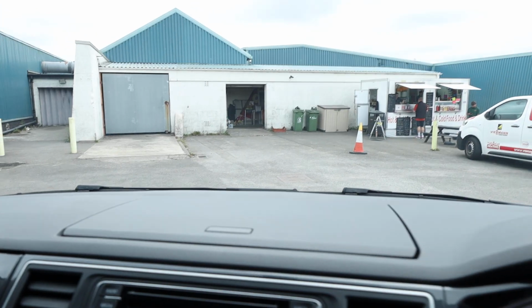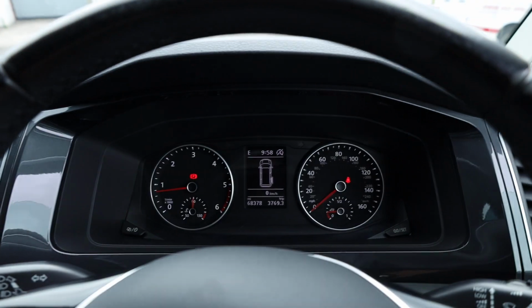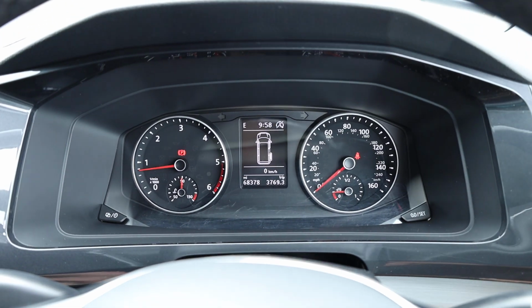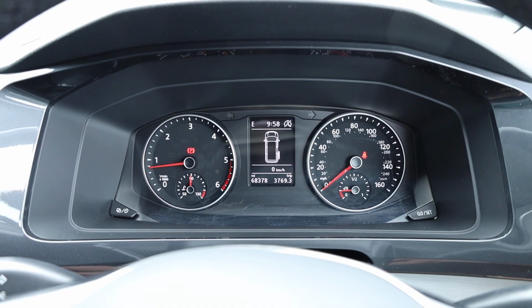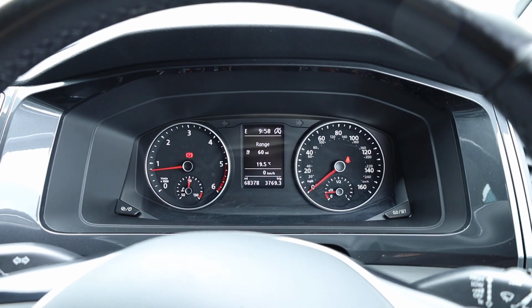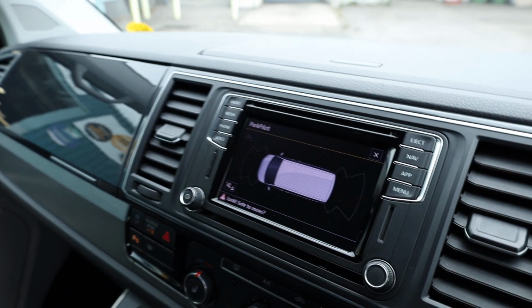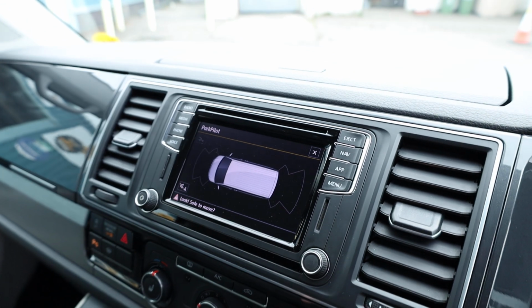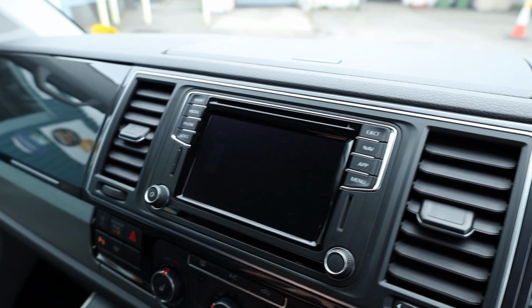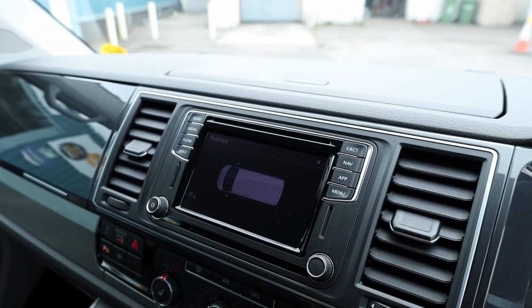Looking then into the front of the vehicle, and this is the sort of view that you get as a driver. So looking at the mileage then, 68,378 miles. You can see the vehicle is running there. There's no warning lights or anything like that on the dashboard. Looking at the screen in the middle then, and this one has got the lovely Discover Media Nav screen, which wouldn't come as standard on a normal combi. So you can see here that we have got our parking sensor displays. We put the vehicle into reverse, that gives you your reverse camera display just there.